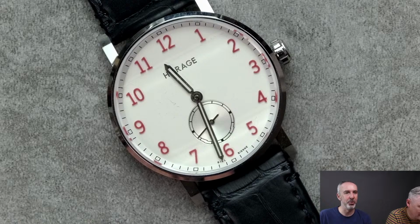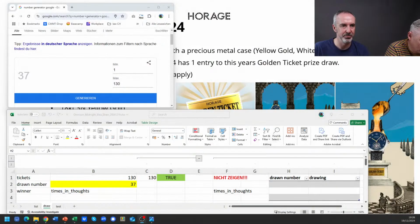Oh, anyhow, we had a big problem because I did not show the right screen. But it doesn't matter, Andy. So we didn't fake anything. I'm checking here. Times underscore in underscore thoughts. Just to explain, I did that while I had in my OBS backend the different screen activated, and we drew that Times in Thoughts number with the draw number 37, which was generated by the Google generator, and it spit out that account.